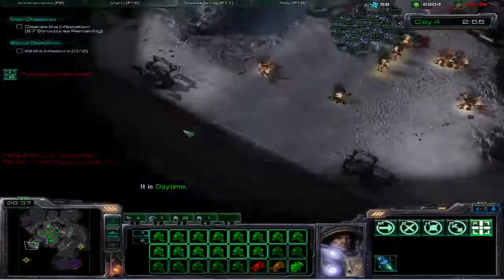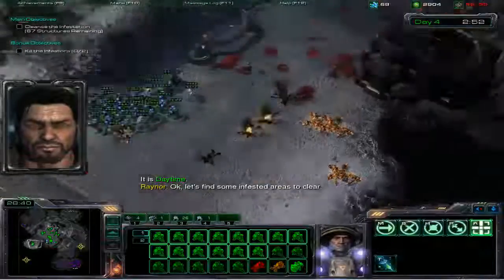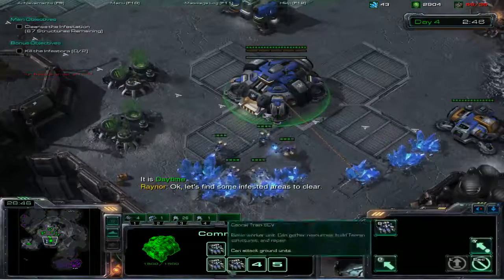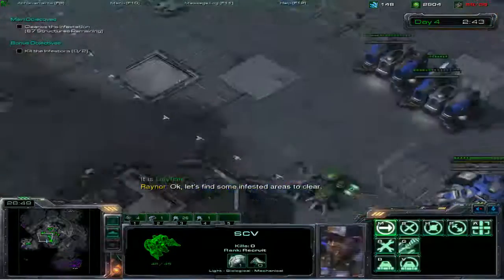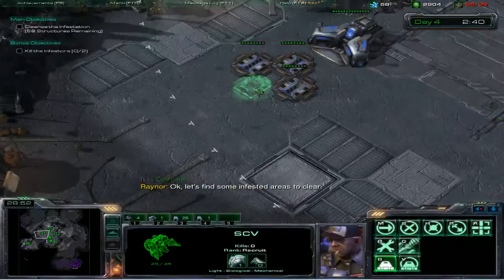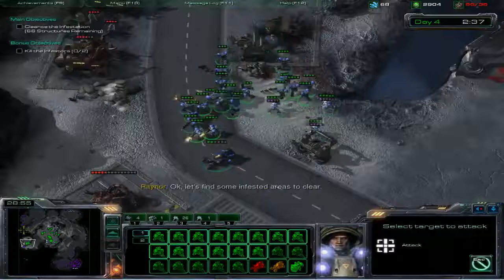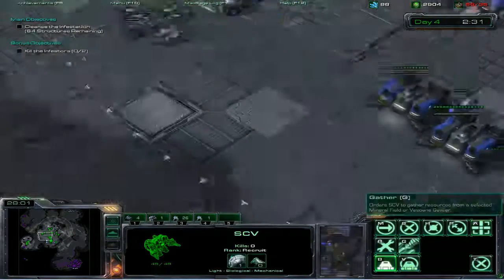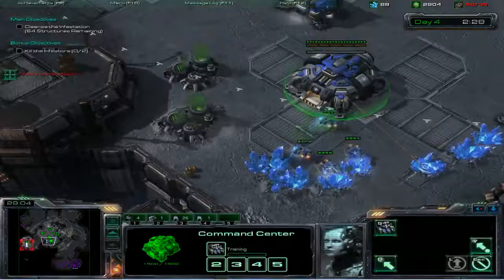Surprise lag. Okay. Let's find some. Yay! And of course I already have depots. Don't you just love 35 Hellions? Holy crap, how did I lose so many supply depots? You aren't paying attention.